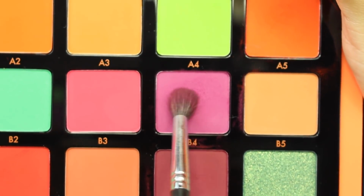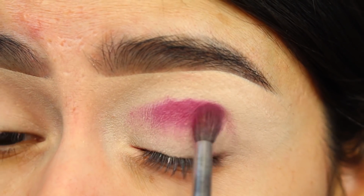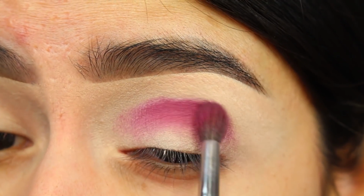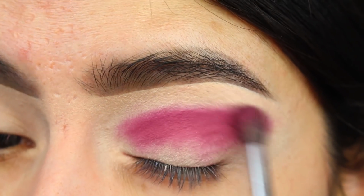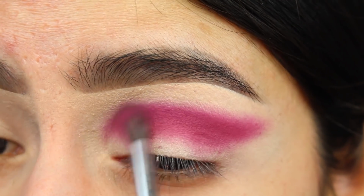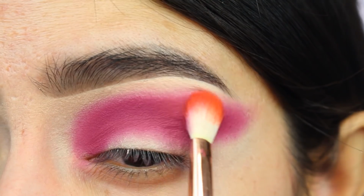Alright, you guys, I am using the same Morphe M506 brush to do this look. Now, this one is a little bit more tedious, but you guys know, again, I really like to give you guys more than one look, and I like to give you guys different types of looks. I know that I usually do a lot of cut creases, a lot of half cut creases. Did I just say half cut creases? I meant to say halo eyes, but this one was a little bit more, again, tedious.